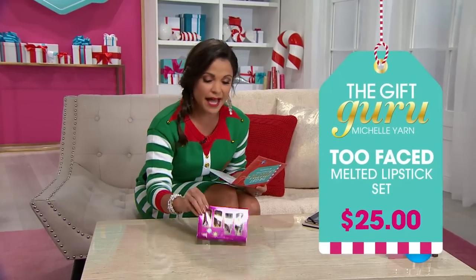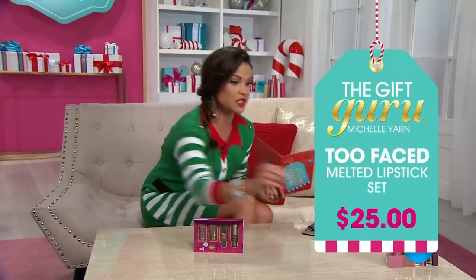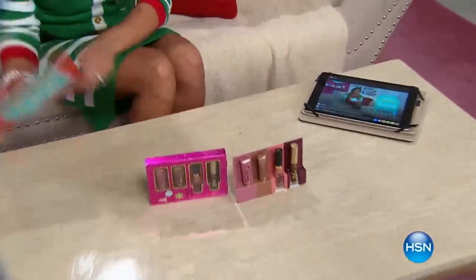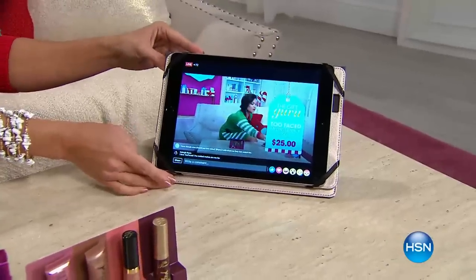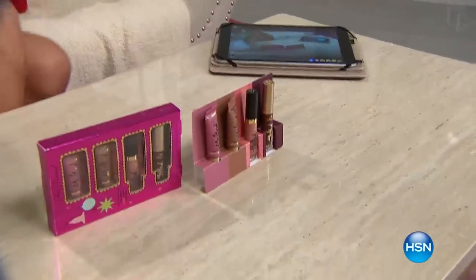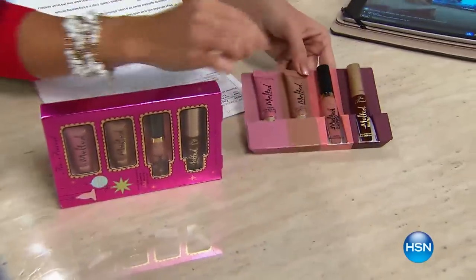So right off the bat, you guys can see there's four different liquid lipsticks in here. And look, we've got this little doodle over here that I can show you up close. So here's what you get in it. And by the way, if you're watching on Facebook, make sure you participate. I want you to say hi. I want to know what you're up to. Ask me your gifting questions, whatever the case may be, because I want to chat with you. And here's what you get in the kit.